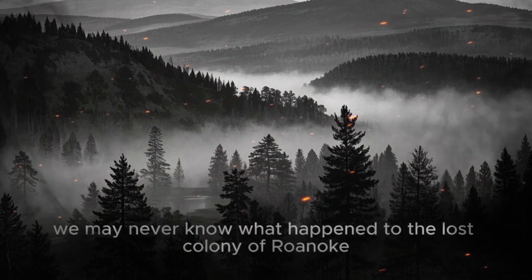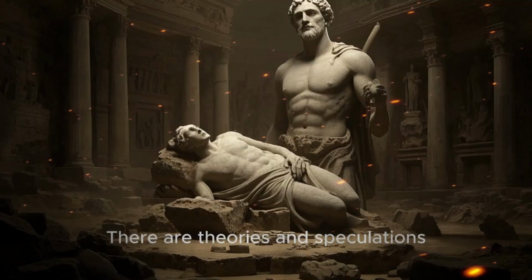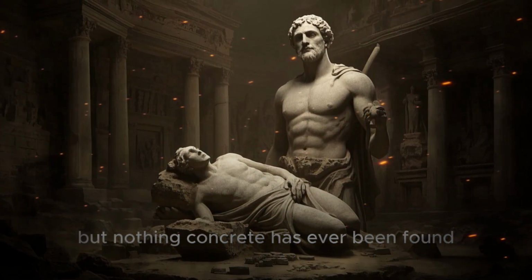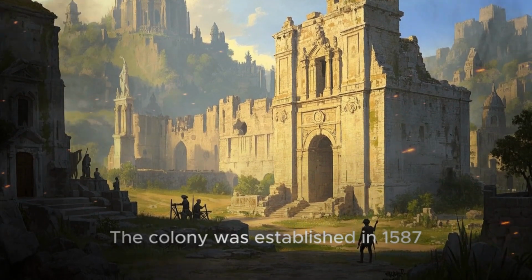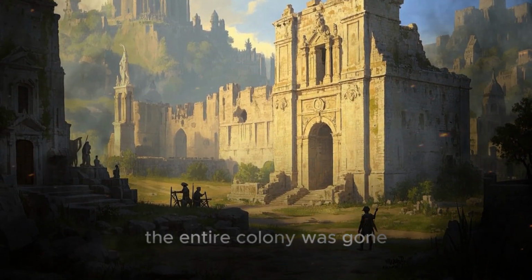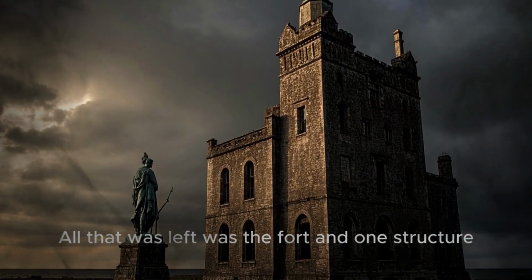In reality, we may never know what happened to the lost colony of Roanoke. There are theories and speculations, but nothing concrete has ever been found. The colony was established in 1587, and when the relief ship arrived 3 years later, the entire colony was gone. All that was left was the fort and one structure.